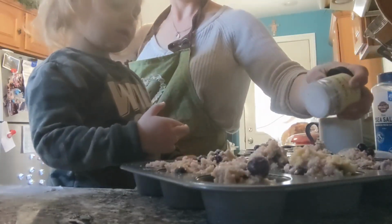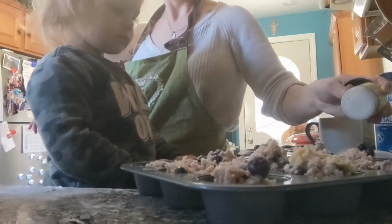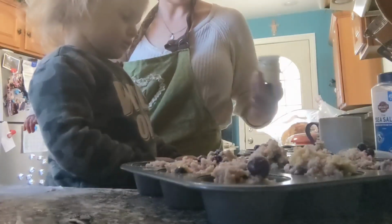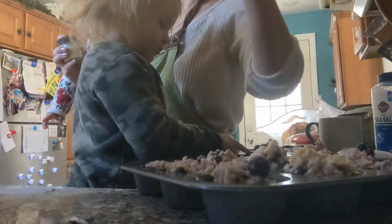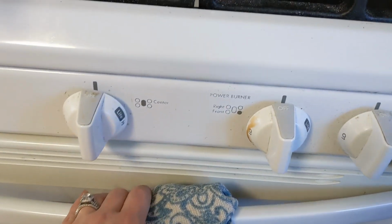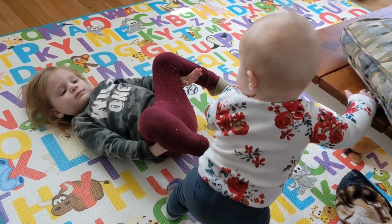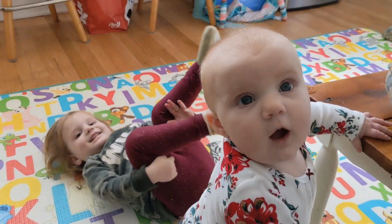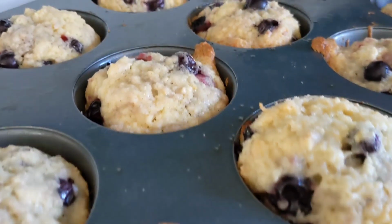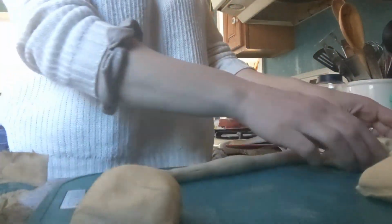And then once we're finished here, we will put those in the oven and bake them at 350 for about 20-ish minutes. Can't quite remember how long I baked them for, but they did turn out great. These are the girls waiting for the muffins to come out of the oven. The currant flavor is kind of a cross between a blueberry and a grape, and it was quite delicious. These muffins were a big hit in my family.